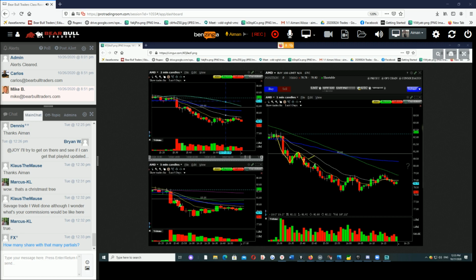Adam took it to the short side. We had another member who actually shorted it at a similar place right here. And this is why this place with an earlier entry would have been a good add right there. Now, unfortunately, you get stopped out right here. And this was a problem for me before.